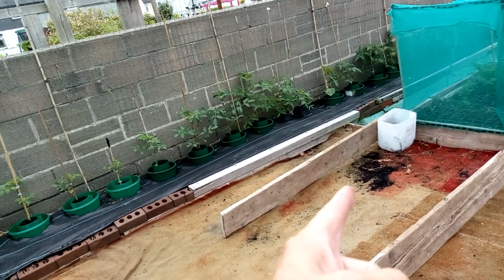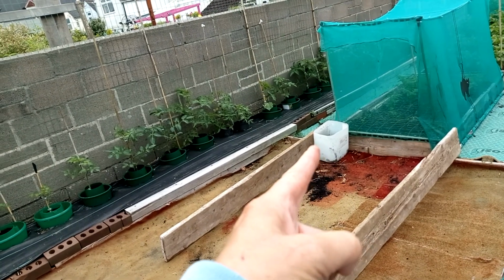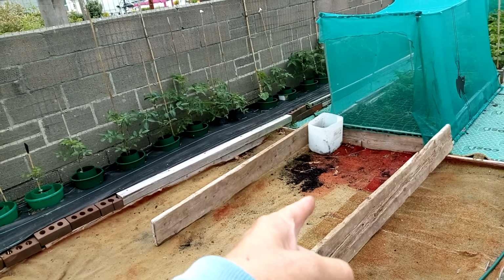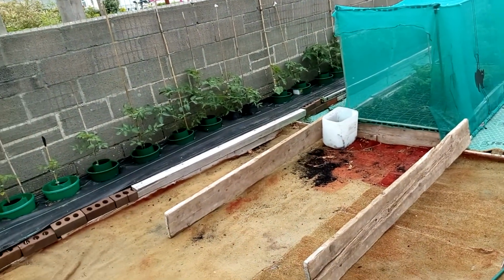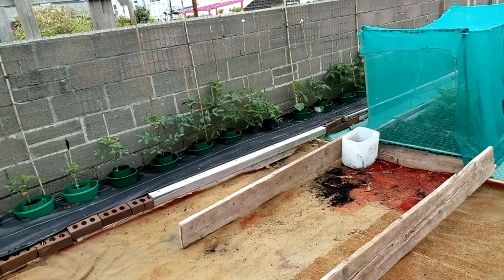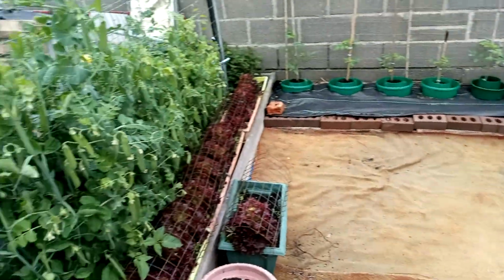But like I said, I'm not sure what I'm going to do with that, whether it's just going to be for pots, because I've got loads of them, and just leave the carpet down, and that'll just rot down. I might cut that section of carpet out and throw it away or burn it. I don't know what to do yet. So that's just something to think about later on. Oh, my back.